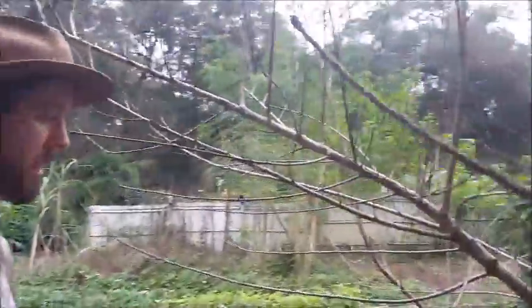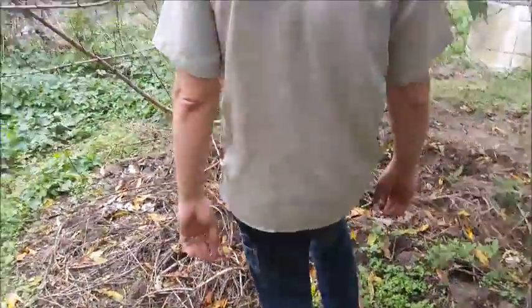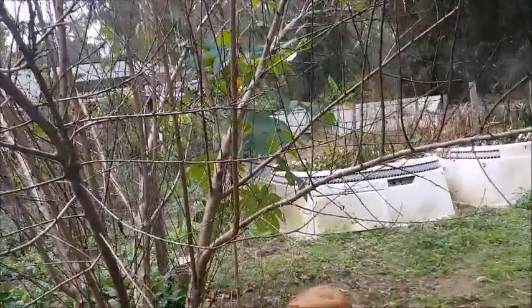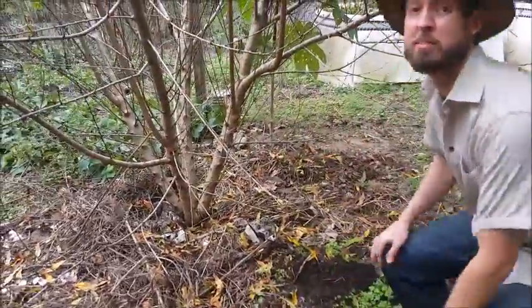This here, you can see I've thrown compost on the ground and egg cartons and everything. When I don't like how ugly it looks, I take a wheelbarrow full of mulch and I cover it all up. But there's a reason to it. Keeping the ground like this helps drive the nematodes out. And this is a peach tree, and they're very susceptible to nematodes.